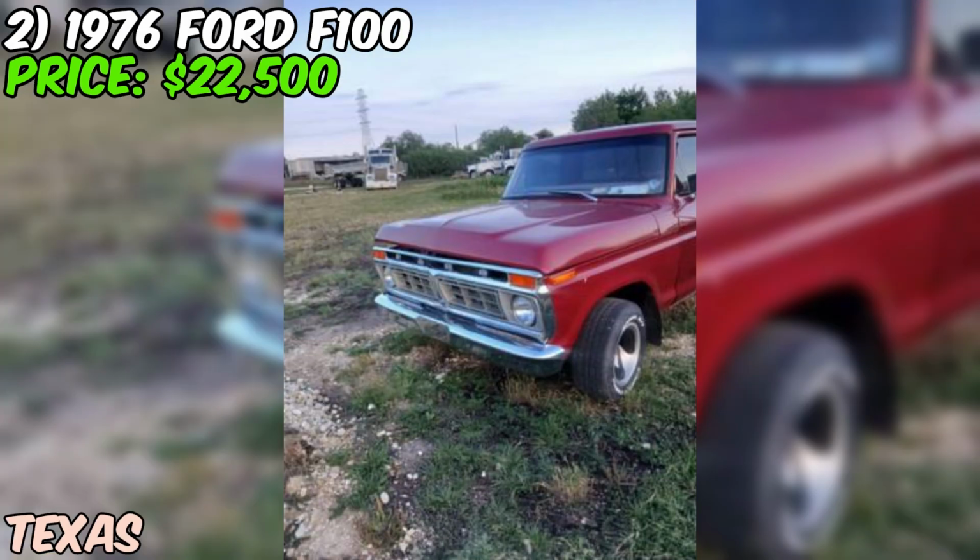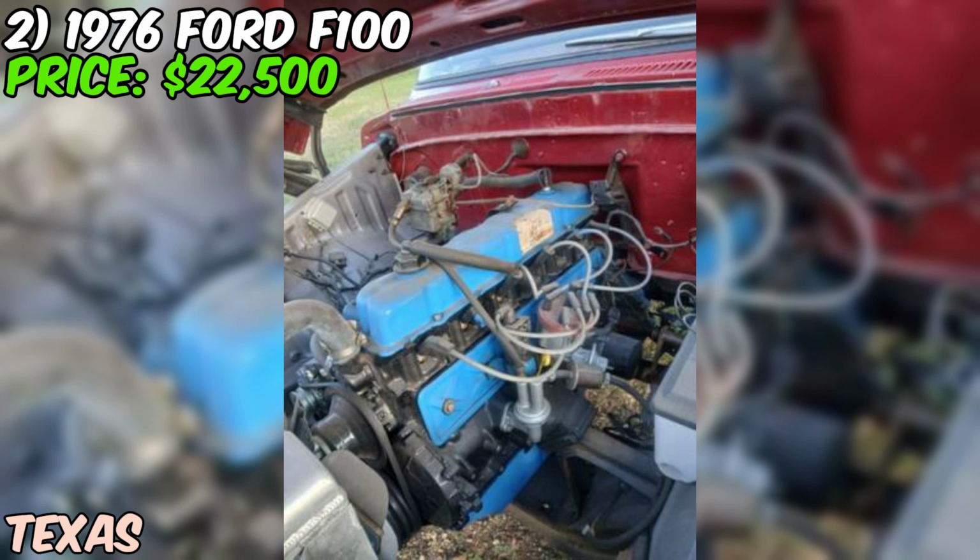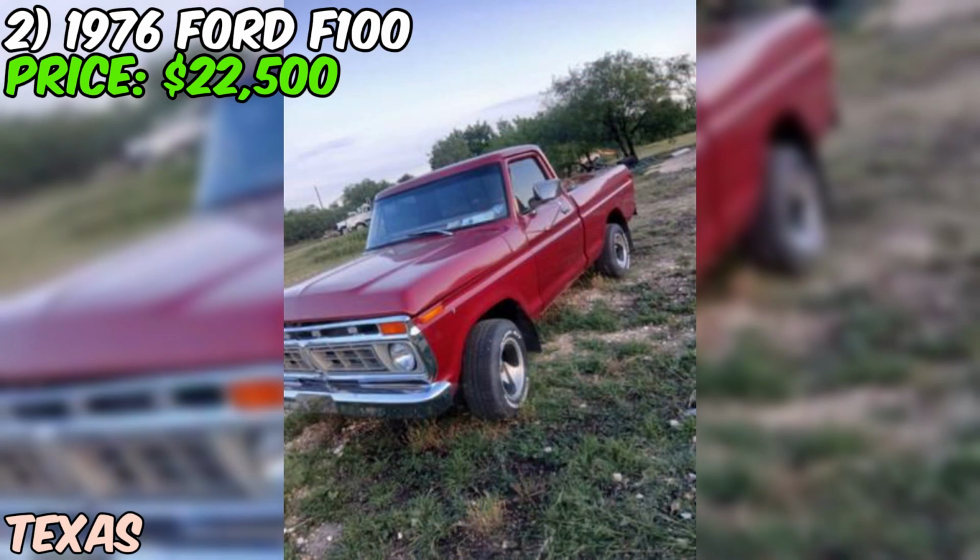2. We're looking at a 1976 Ford F100 that's listed for $22,500. And I've got to be completely honest with you, this price is pretty steep for what's being offered. This is a short bed F100 with the straight 6 engine, showing 71,000 miles on the odometer. The seller claims it's in excellent condition and has a clean title, which is good.